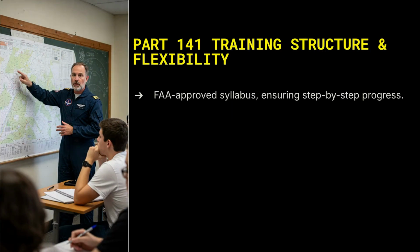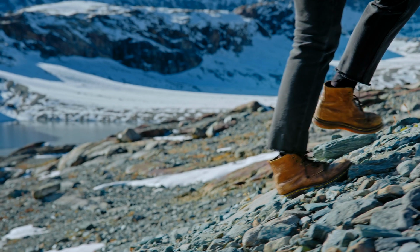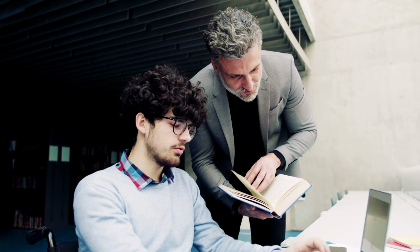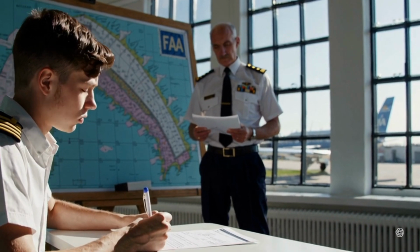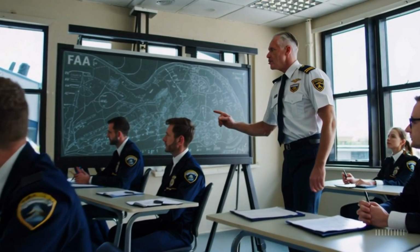Now, Part 141, on the other hand, requires you to follow an FAA-approved syllabus. What this does is ensure that the student pilot progresses through their flight training and meets the objectives as set forth by the FAA in a more step-by-step, methodical manner. Part 141 requires you to follow a strict schedule, which has the benefit of enabling student pilots to complete their training and get their pilot's license more quickly. This is ideal for full-time students who are fully dedicated and immersed in their pilot training and who prefer structured learning. Now, Part 141 requires student pilots to undergo stage proficiency checks before moving forward to the next phase of flight training. Now, this is better suited for pilots who thrive in a school-like setting as opposed to the one-on-one nature of Part 61 flight training.